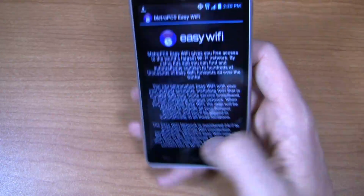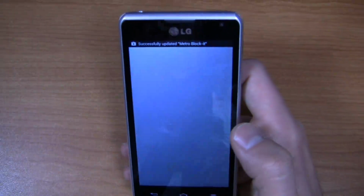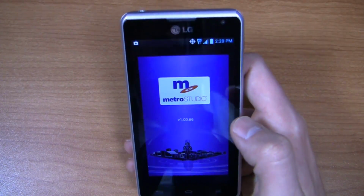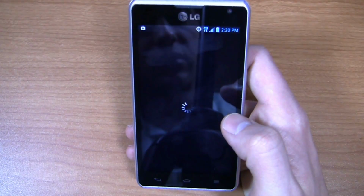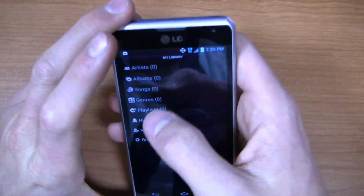Free access to the world's largest Wi-Fi network. So you get a lot of MetroPCS stuff pre-installed out of the box. M-Studio and more. And it looks like that one might. Okay, that one actually did load up, so it is pre-installed on the device itself. And My Library, Video, Music Store, and more. So we'll go ahead and go into My Library.